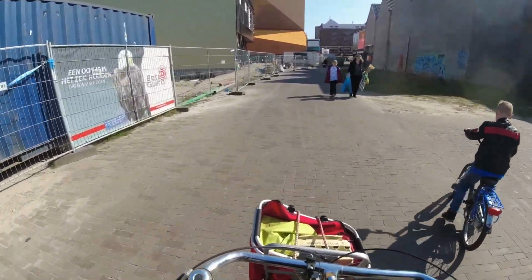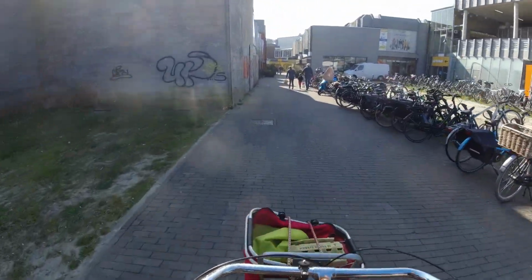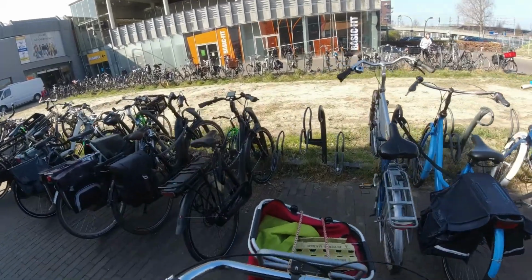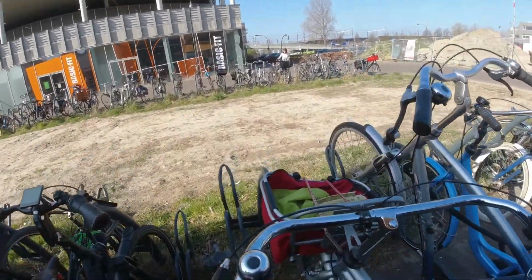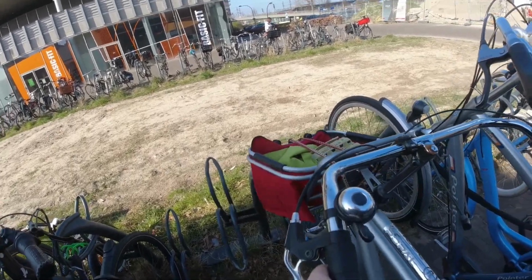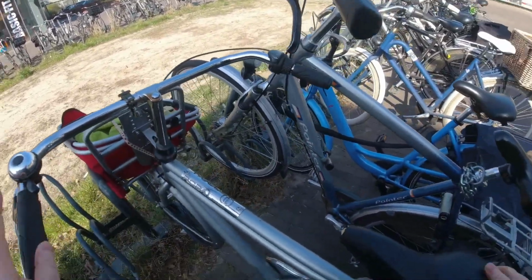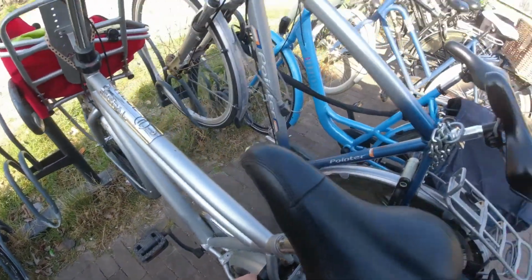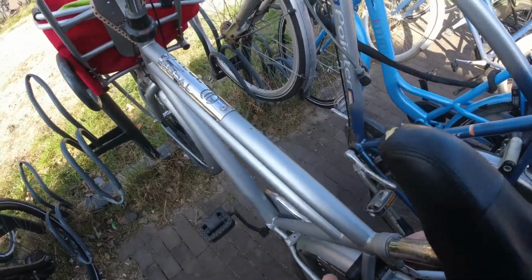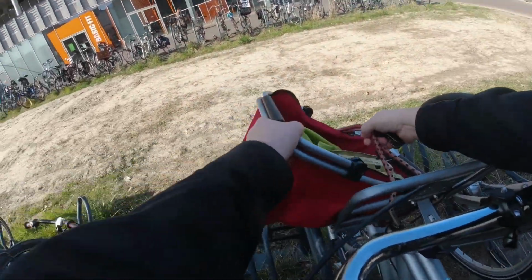All right, we're just gonna park up here at the street market. Lock the bike. This is a frame lock. It just locks the back wheel. And then we just grab our bag.